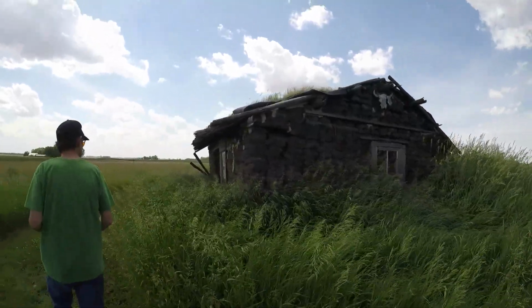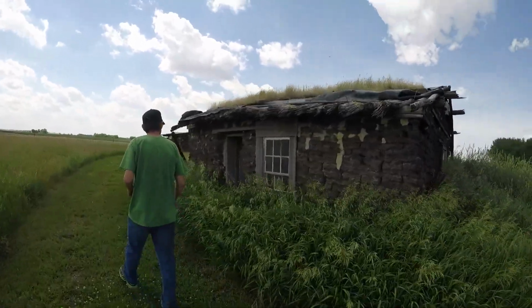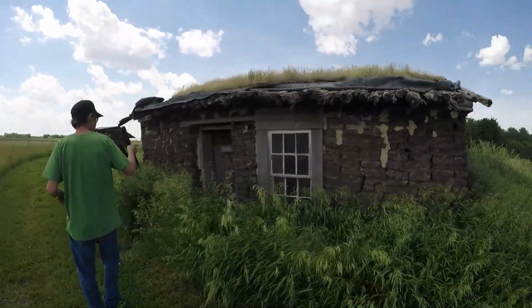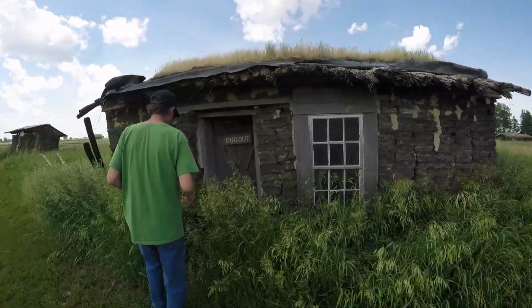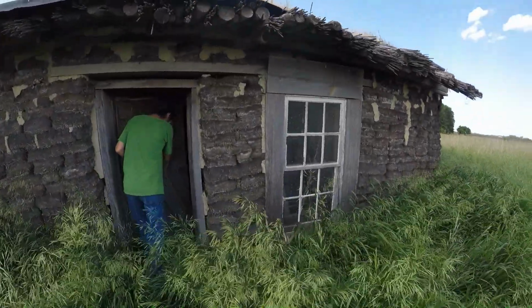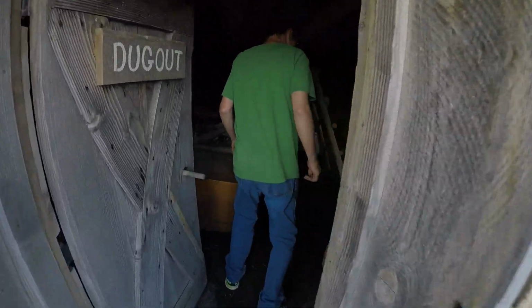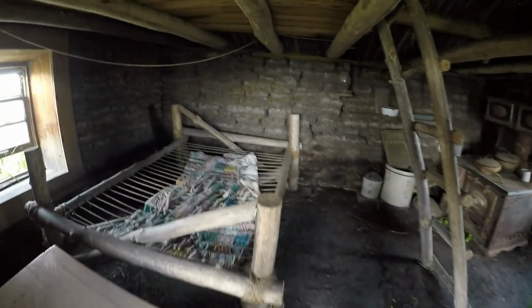This is neat. And my husband just told me that in the book that he read inside the other dugout, these were called, yep, there it is, dugouts. And a lot of times, bachelors would build these. It's a dugout. Oh, I'm afraid of snakes. Oh, it just drops. Yeah, it is. Oh, yeah, the other one's definitely for family.